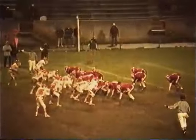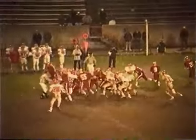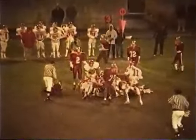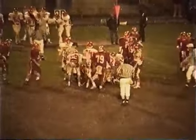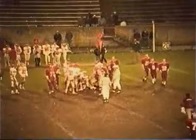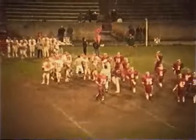From the wishbone, Dudley at quarterback. Dud takes a snap, gives it to Tony P. Tony gets about 4 yards, but short of the first down. I tell you, Lebanon's defense is really tightened up here in the last 6 or 8 minutes, Cass. So the G-men once again will punt the football.